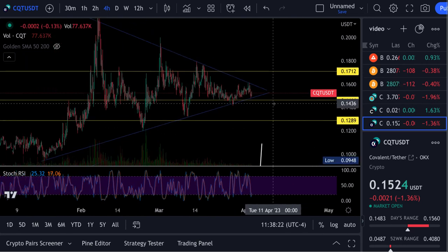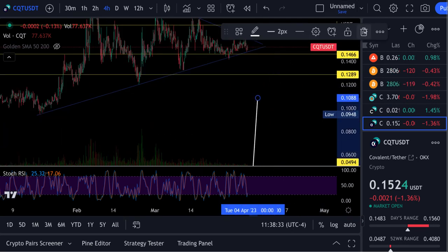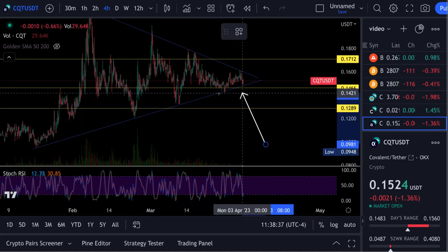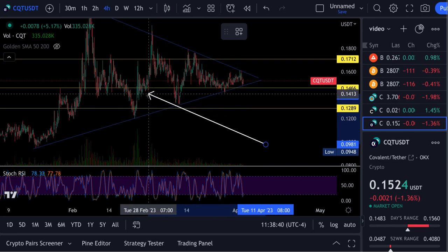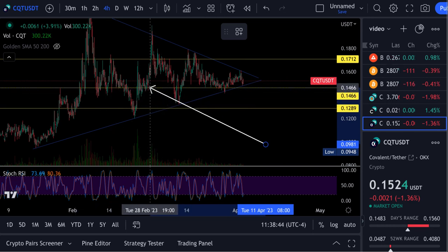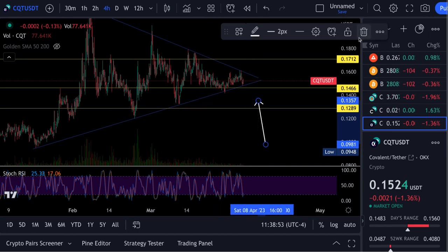Let's see here, we have major support at 0.1466. Okay, we have major support there that has held us through, let me point these out here, that has held us right through here. This came had support over here. It was support through here, so we have a major support here that looks super strong. I don't think that is going to pull down any further.